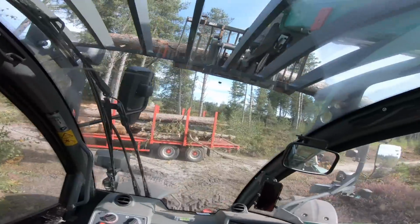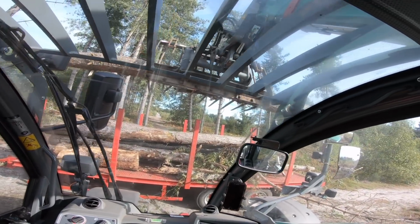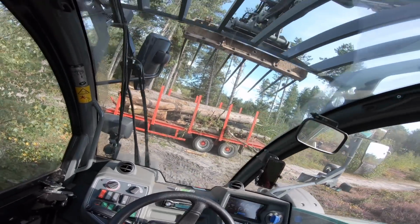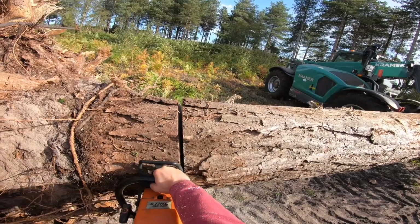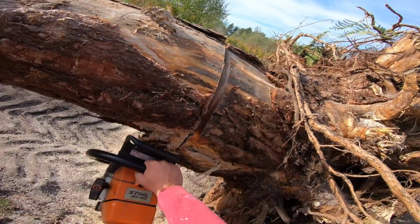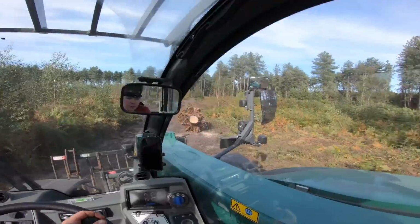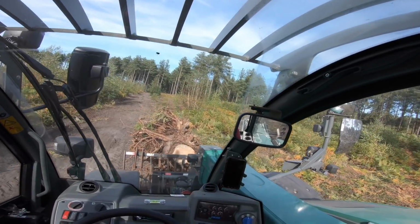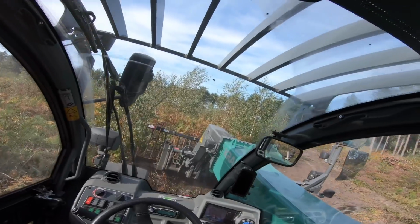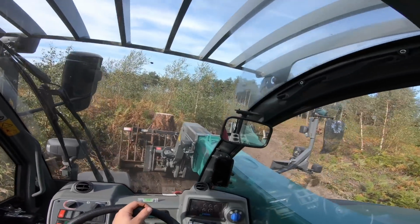Oh, not too bad. I'll be interested to know, once we get this fully loaded, how much this lot weighs actually. Might take it down to the weighbridge and find out. There we go, decent. Move that out of the way. He doesn't want to be picked up, and he doesn't want to come off either. There we go.